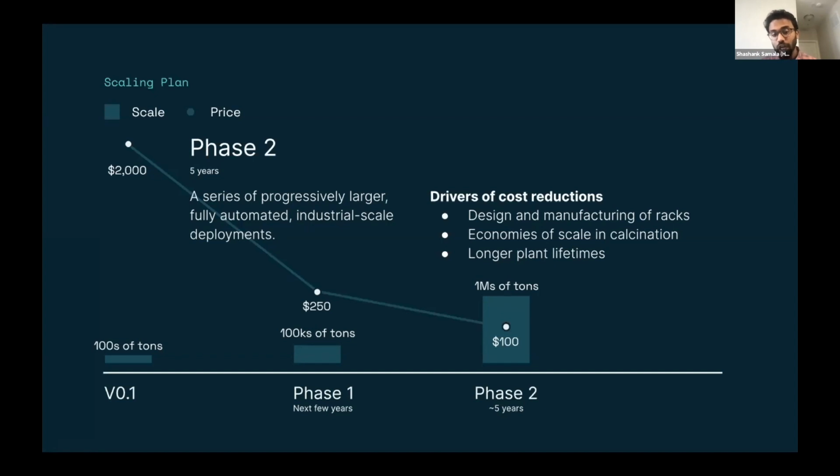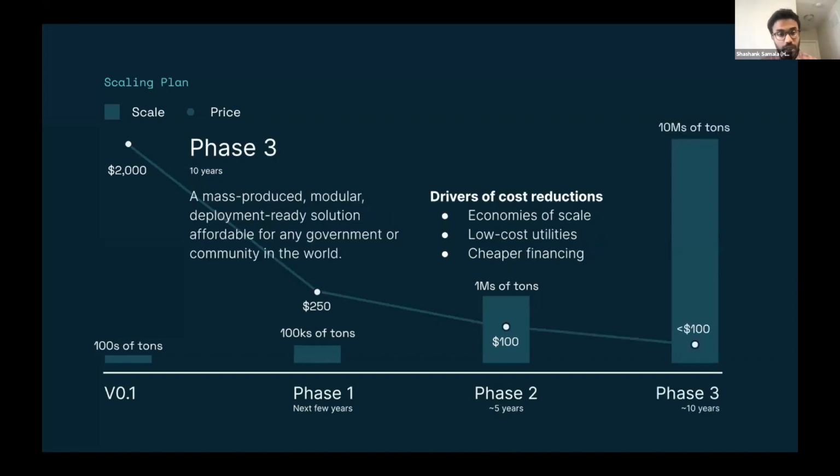The second phase is bringing that $250 to $100 per ton, and this is about a series of progressively larger, fully automated deployments. The cost reductions at this point will come from better design and manufacturing of racks, higher economies of scale in the high temperature reactor I showed you earlier, and also longer plant lifetimes, which lets us amortize the capex over longer timeframes.